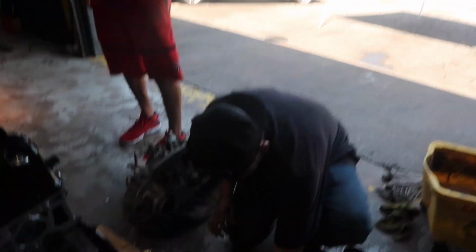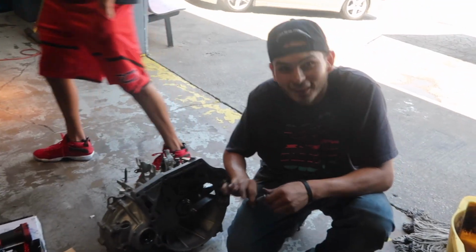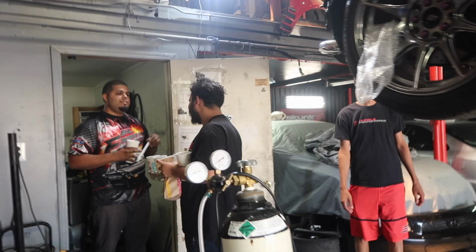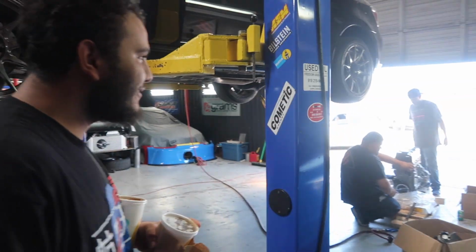Roll tech over here, lubing up some bolts. What's that? You look pretty good at that. Yeah, you just get to lubing up bolts. It's crazy. This dude saw his car was getting dyno'd and then shows up with McDonald's. Yeah. Oh shit. For some love. Oh damn.